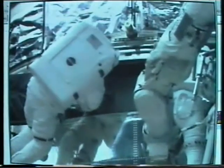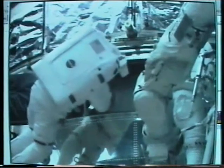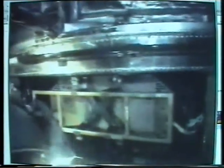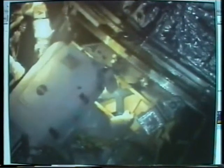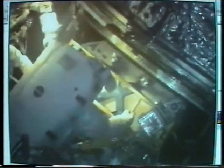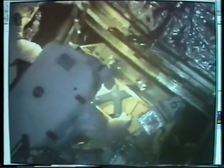With Nicollier now on the arm and Foale free-floating, the spacewalkers undid the restraints holding the component in place inside the telescope, and Nicollier attached a handle to the FGS to improve his ability to maneuver the box, which is roughly the size of a grand piano. On the shuttle's flight deck, Clairvoy moved the robot arm back, pulling Nicollier away from the telescope and withdrawing the fine guidance sensor from its berth along a set of rails.